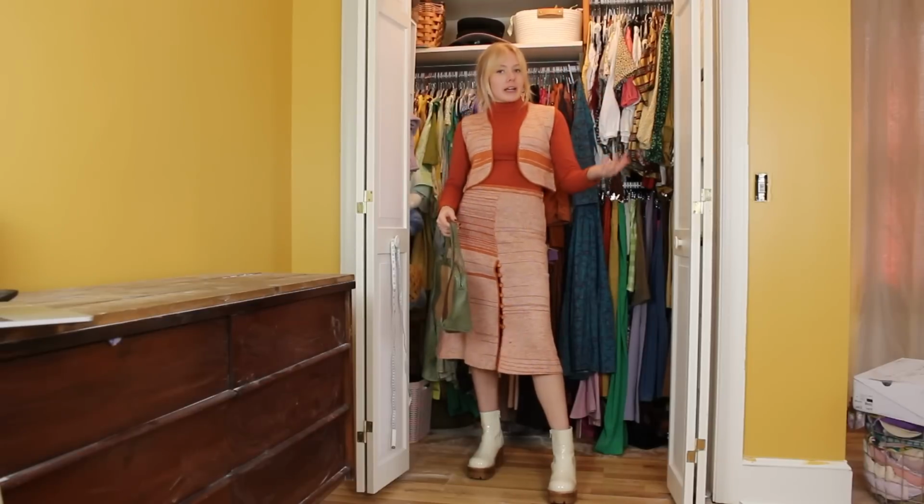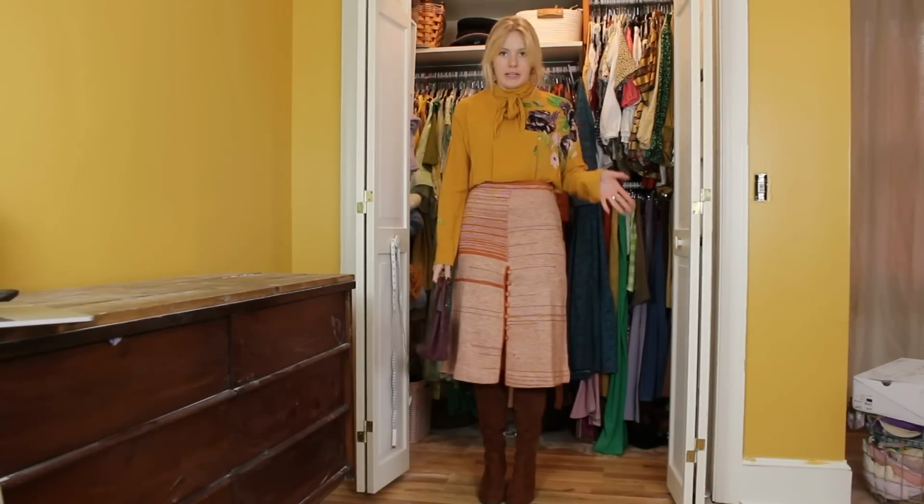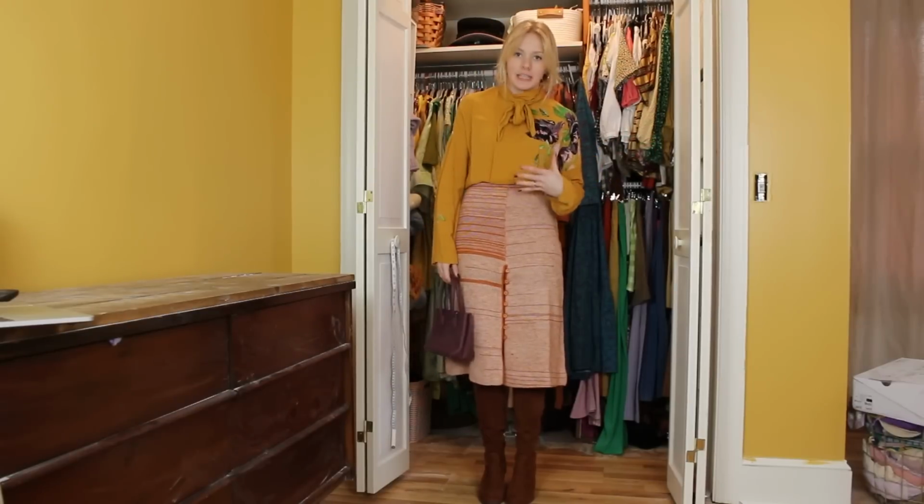But I am going to style it one more way because I wanted to challenge myself to not just do what I was expecting to do with the pieces. So let's do one more outfit with this set. Okay, yes, it can do what I was hoping that it can do.